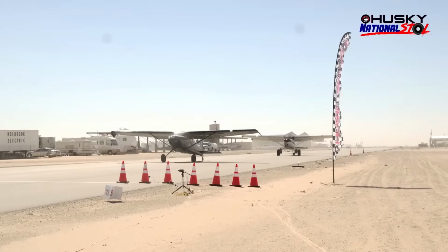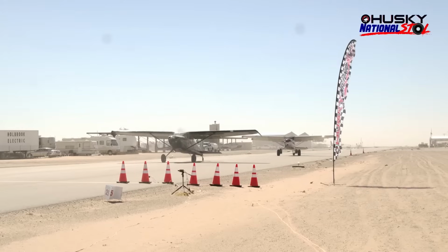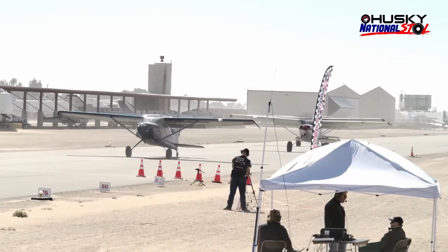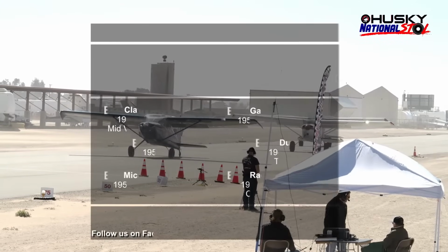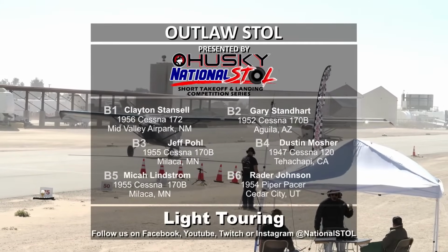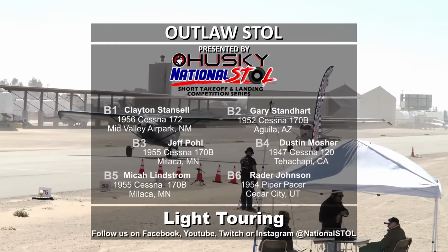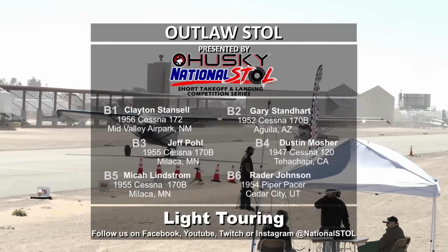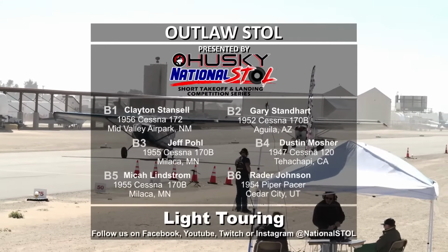And we are back, everybody, getting ready for light touring here at the Husky National STOL Outlaw STOL competition in beautiful, windy Somerton, Arizona. We are getting so much dust flying through the air right now. I am kind of liking it because it's a little exciting right now. We're headed into the light touring class. For the AvGeek nerds at home, these are the 2301 to 2499 pound aircraft.